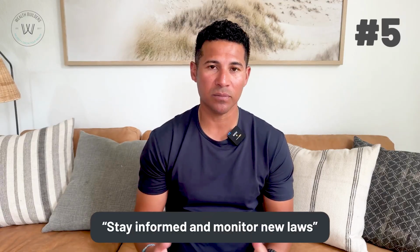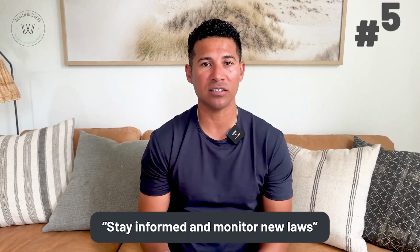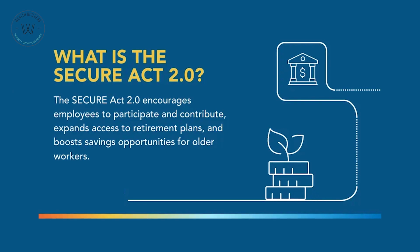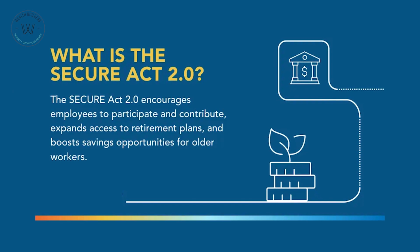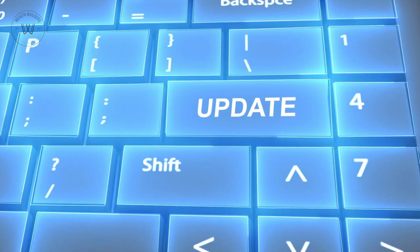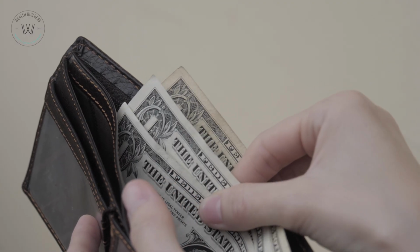Lastly, for number 5 is you want to stay informed and monitor the new laws like the Secure Act 2.0. Tax laws are changing fast. The Secure Act 2.0 raised the required minimum distribution ages. It added new Roth rules and employer plans. Missing these updates can cost you a lot of money to yourself and your wallet.